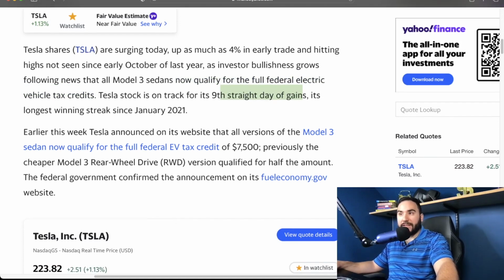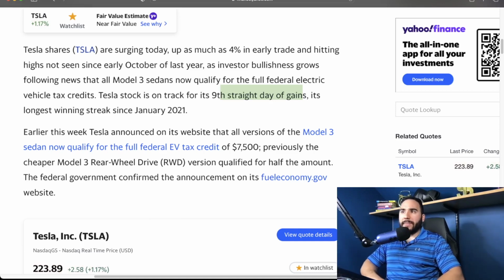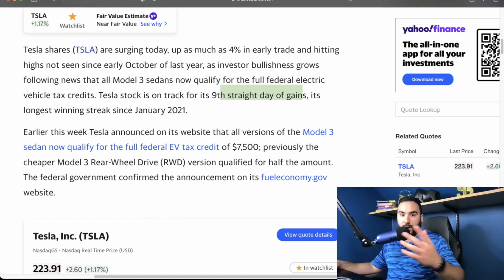Are you ready for this, guys? Since January of 2021. Holy crap, I didn't realize it's been that long. So over 2 years, about 2.5 years ago, is the last time we saw this long of a streak. Again, 9 straight days of gains for Tesla, and you guys saw the chart. I mean, 35% since the middle of May.